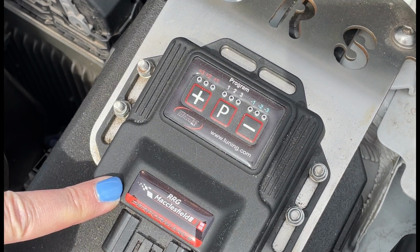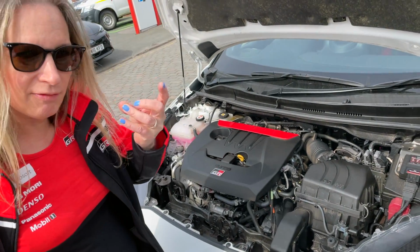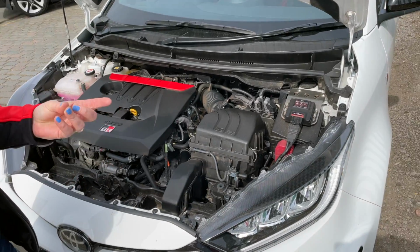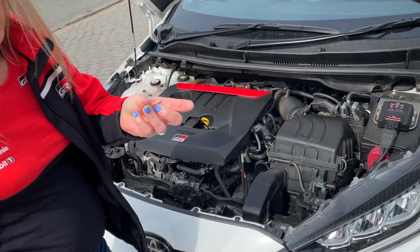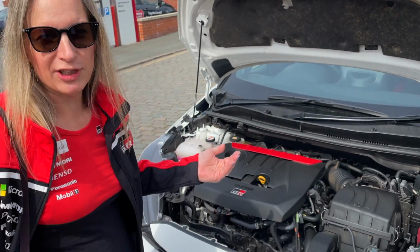So this is tuned DT UK, and between five of us, we basically really fine-tune this to make it really good drivability wise, and it is mega. It feels like a lot more mid-range torque, and it also gives obviously a bit more at the top end, so it just beefs everything up a bit.